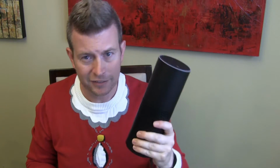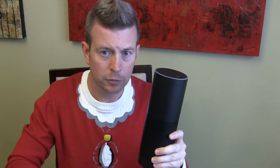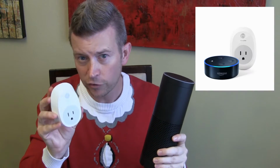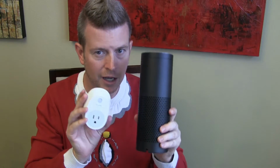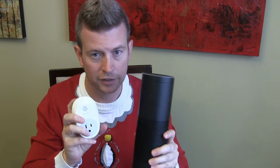Now, one of the things I love about this is you can use it with home automation. And the best way to do that, this is the next gadget I want to talk to you about. These kind of go together. This is the TP-Link plug, and then there's also a TP-Link light switch. And these integrate directly with Amazon Echo. That means I have a light plugged into one of these, and all I say is, Alexa, turn off the lamp. Alexa turns off the lamp.